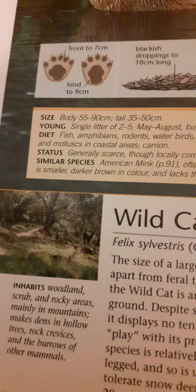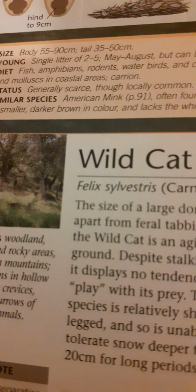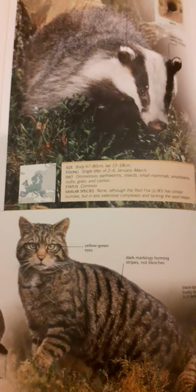Yeah, this is the wild British cat, if nobody ever knew that. The wild cat, Felis silvestris, there you go, there's his name. Part of the cat family as well. The only one we got that lives in, well, in Britain, but obviously it's found in Scotland.